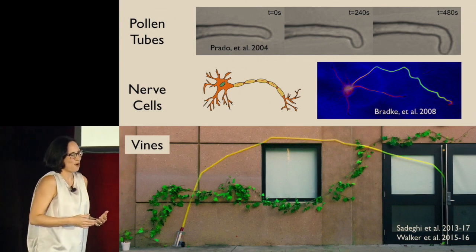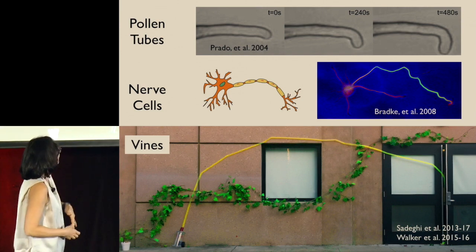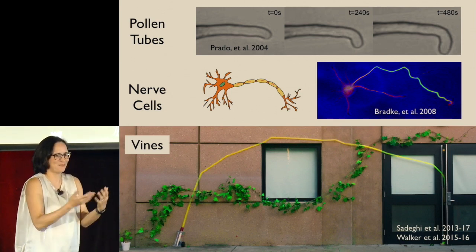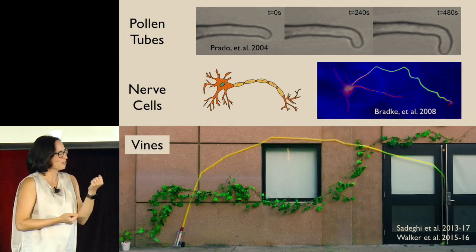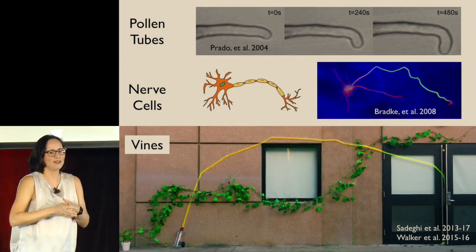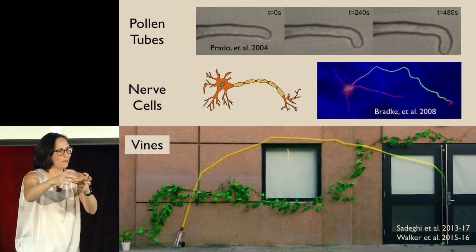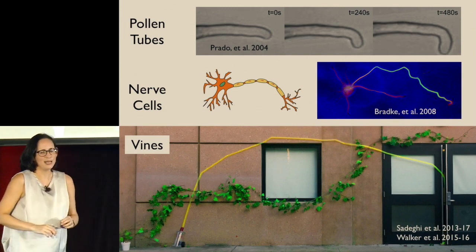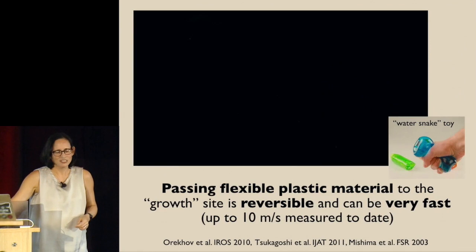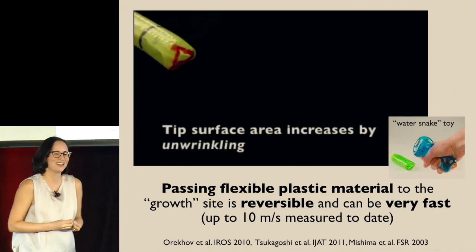And the idea is that there are many things in nature which grow, ranging from very small things like pollen tubes to vines, which if you're a gardener may be the bane of your existence. But for us, vines are really cool because they can climb along walls, they can get through small crevices, and they're able to do that because unlike animals, which have to move their whole body, they just extend from the tip, and that tip can actually be quite tiny. So the way that we achieve this growth, it's not magical. We're not magically creating material at the tip.